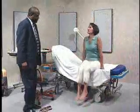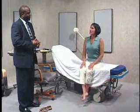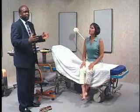So basically, that in a nutshell is the type of examination I'll do in general for any patient who has a neurological problem, understanding that it could obviously be focused more on the area of concern with a little bit more detail. But I think this concludes our neurological examination.